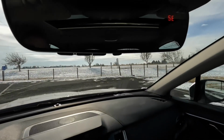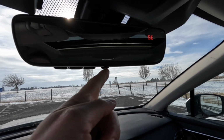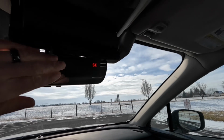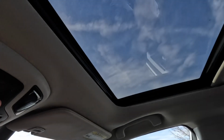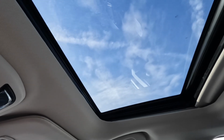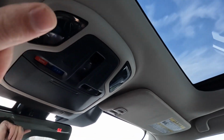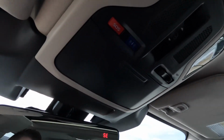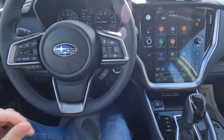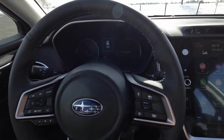Up top we have compass, auto dimming mirrors, which you can turn off right there. It also affects the side mirrors. And then 3 garage door openers. We have a sunglass holder, and then sliding and tilting sunroof. And then LED lighting up top, which I do really like on mine. That's a really nice feature. It's not blinding and it directs light exactly where it needs to be. Well, let's hop in the back, see how we fit in the back of the Legacy.